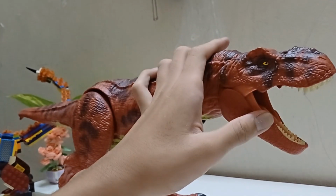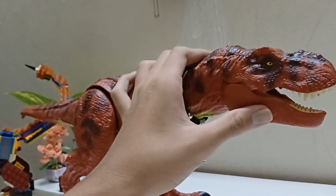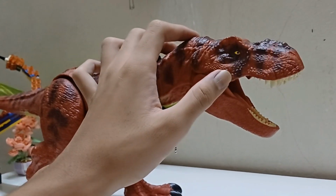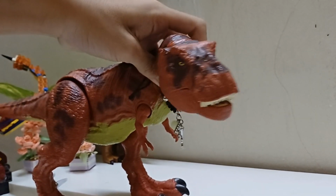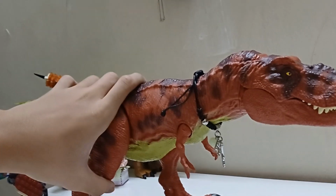Now the reason why this T-Rex is red is because this one appeared in the novel. And in the Jurassic Park novel, it is said that this T-Rex is colored red with stripes instead of brown. So this is why this Tyrannosaurus is actually one of my favorites, my top 3 favorites actually.